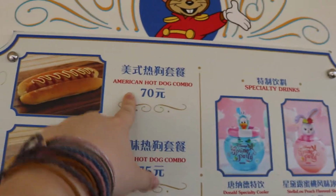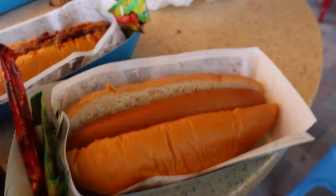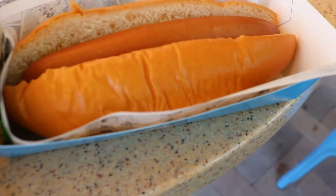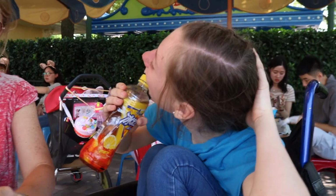That is what I want, an American hot dog. Ready for some American food. We'll see what this place is called, Timothy's Treats. So here is my hot dog. There's Holly's. They're pretty big. One thing about China though, they never cook their meat really long. So that hot dog isn't cooked very long, but it'll be good. Holly, how'd you get all the way over there? Come sit over here. Come on. Holly likes the Chinese tea that came with our meal. Is it good? You want a bite of your hot dog?